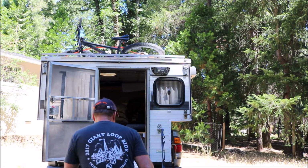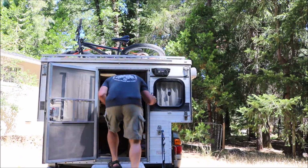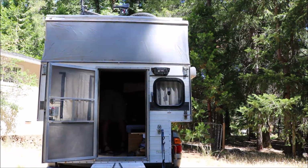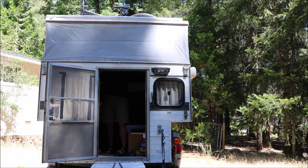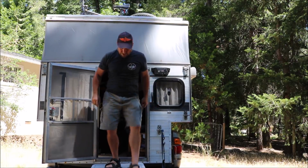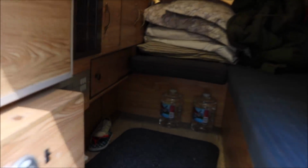So let's pick this thing up, and keep in mind that the later model campers have gas shocks to help assist the lift of the roof. It's just that easy. Let me show you a trick on the forward one. So in and out of the camper all day does require some physical agility.